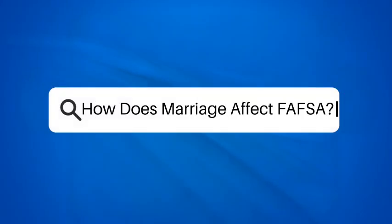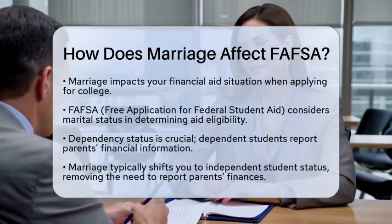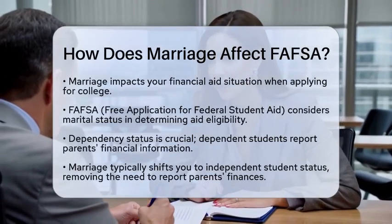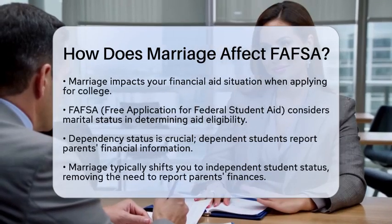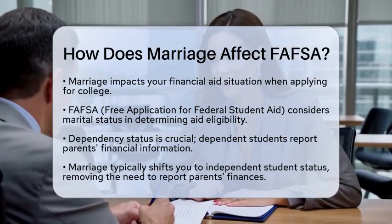How does marriage affect FAFSA? Have you ever wondered how getting married might change your financial aid situation for college? Let's break it down in a way that makes sense. When you fill out the Free Application for Federal Student Aid, known as FAFSA, your marital status plays a big role in determining your eligibility for financial aid.